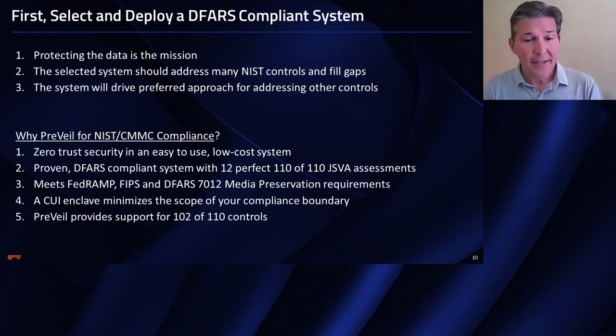Okay, great. And then just real quickly, one more quick point on why we believe PreVeil is really a strong candidate here. PreVeil is zero trust security and an easy to use, low cost system. We have a proven compliant solution that has real customers getting real compliance for CMMC through the GSVA assessment process today.